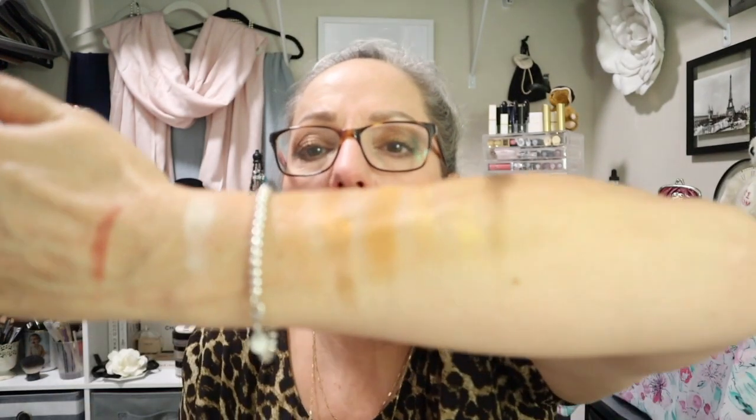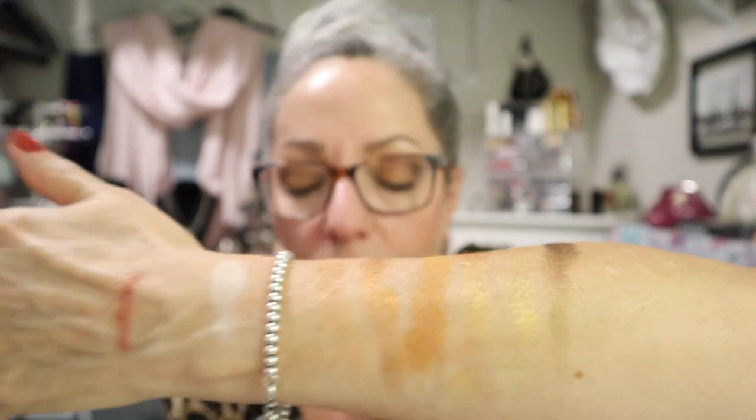Okay, I'm going to wipe my hands here. And then next, I don't do these swatches very well, guys, but next we have Keeper. Really pretty. That's a really soft rust color. And then the next 2 are the shimmer colors, Golden and Honey. And they are beautiful. They really are. They're really pretty and they're really soft.